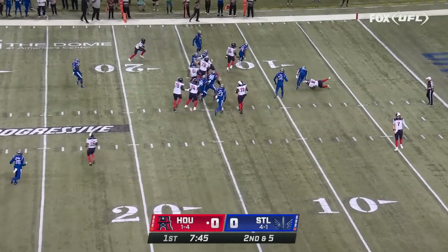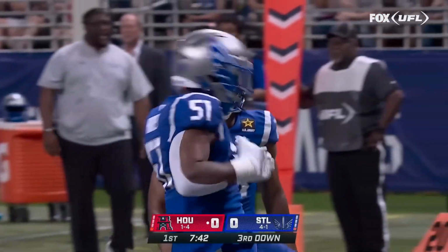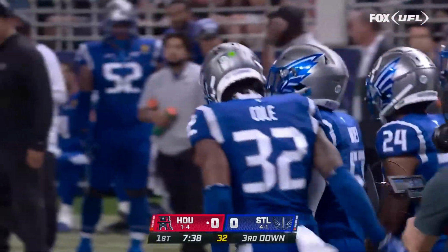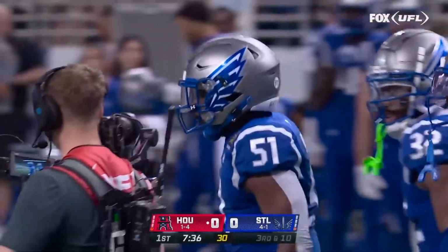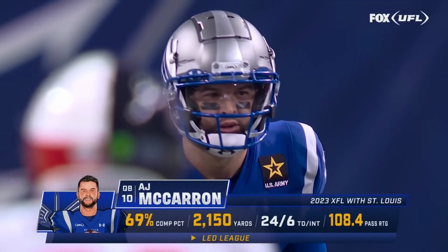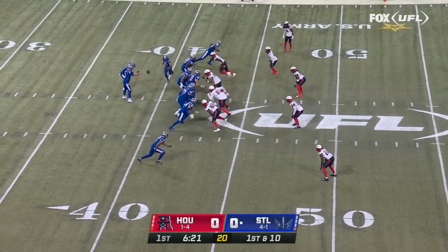And on second down, Thompson is buried. Willie Harvey. Before Thompson could look upfield, all he saw was a blue and white 51. Right. Done in professional football. White side.